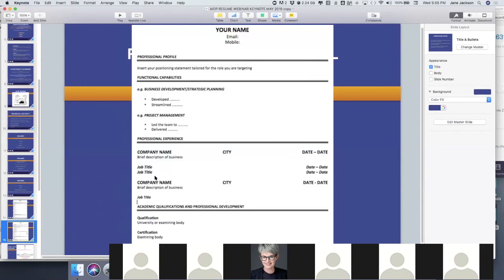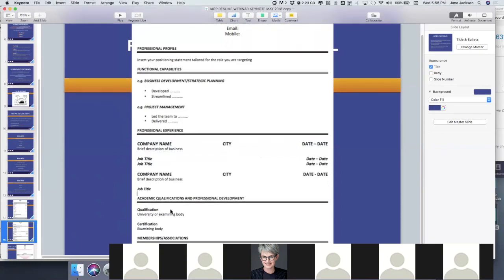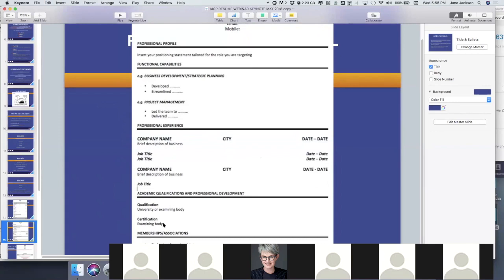But we don't need detail in this section because we've got the accomplishments and the functional capabilities. All we need is your company name, where it was, a brief description of the business, and then your job titles. And we just go back in time because all the meaty stuff is up here in the functional capability section. Okay, and then we do your academic qualifications, professional development, etc. after that.